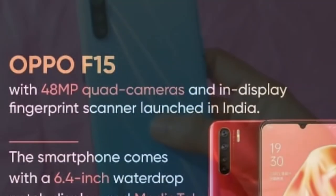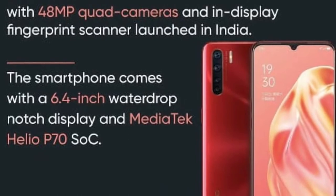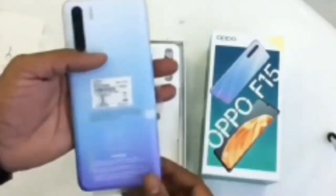on board as well. The smartphone is backed by the same MediaTek Helio P70 chipset as its predecessor. It has been coupled with 8GB RAM and 128GB internal storage, which is expandable up to 256GB via a dedicated microSD card. Oppo F15 runs ColorOS 6.1 based on Android 9 Pie.